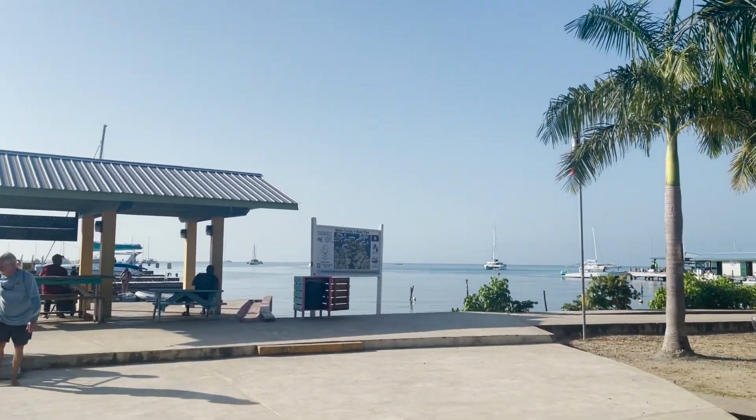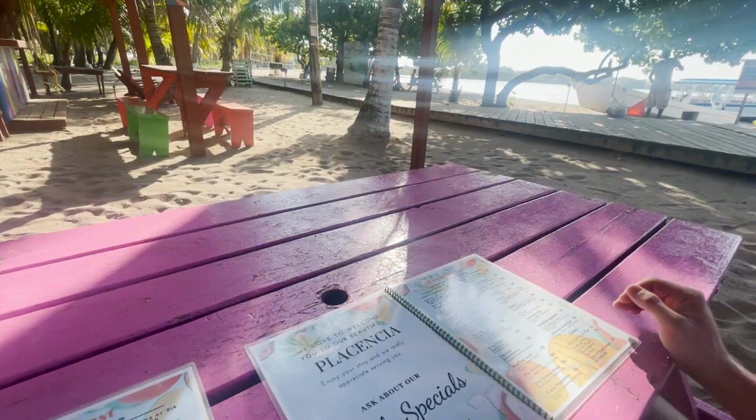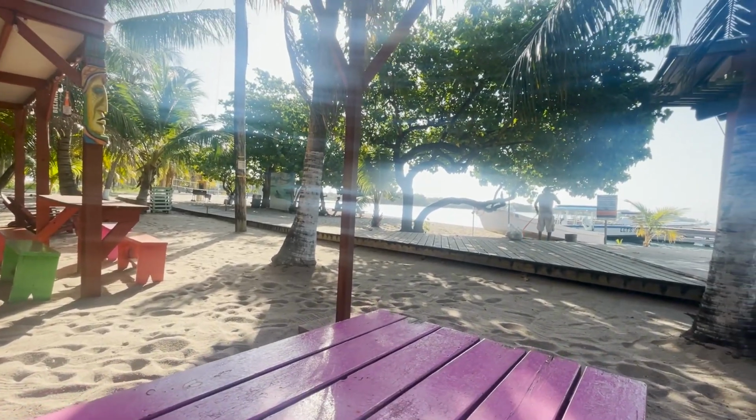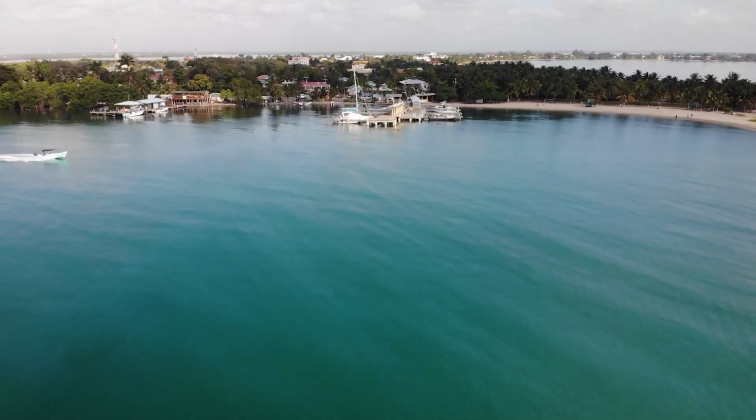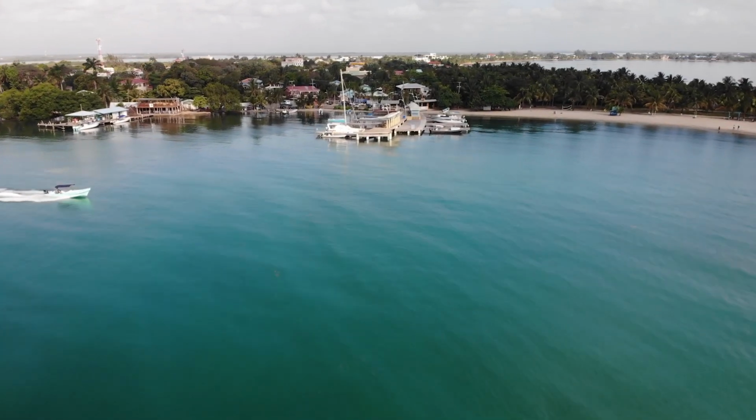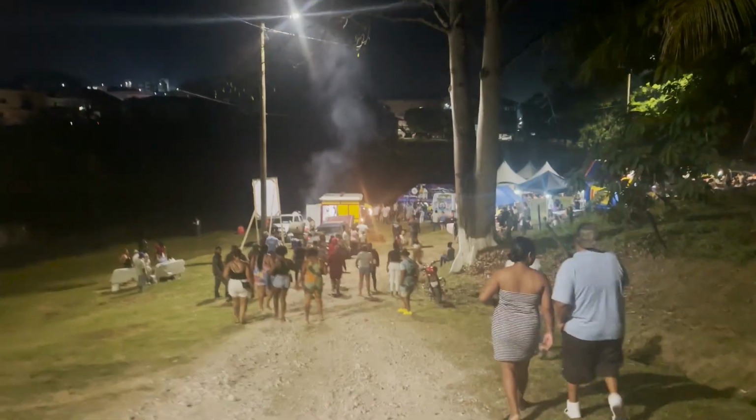Here we go. This is literally amazing. It's just so beautiful. It's right on the beach. This is it. It's right here. Just this gorgeous location. After having a really yummy breakfast, back to San Ignacio.